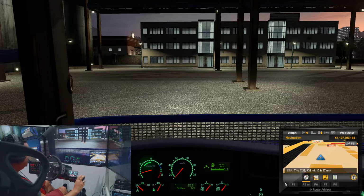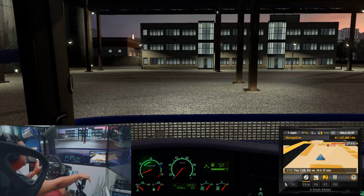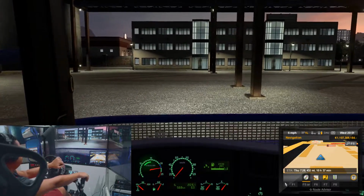All right, so let's get going. 432 miles to go. Let's get underway, guys. We got a long way to go.